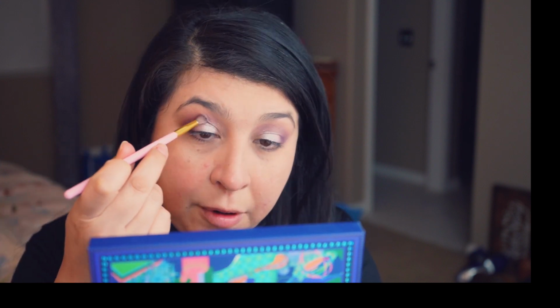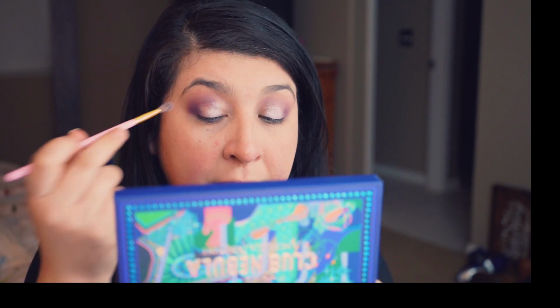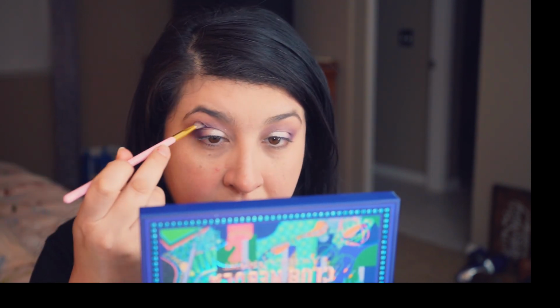I like purple. Purple eyeshadows, and these are cool tone purples, and I like that effect. So it's very pigmented, but I'm really not dipping into that pan very hard at all, because I know that the shadows are pigmented from what I've seen in the other reviews. And I'm gonna dip in again and go ahead and do this corner.